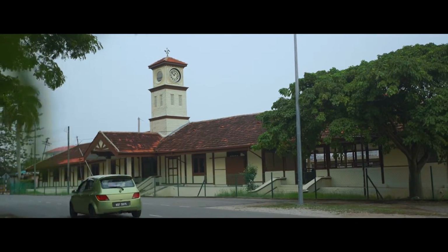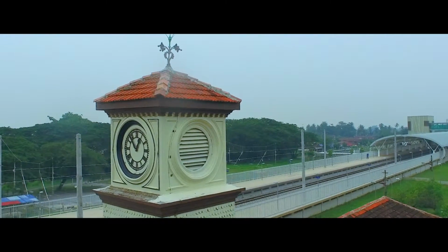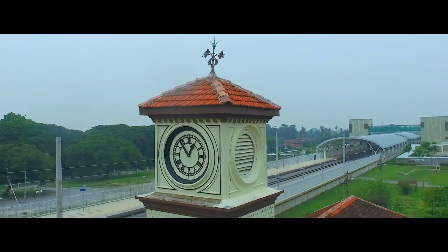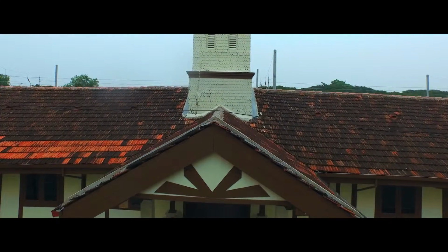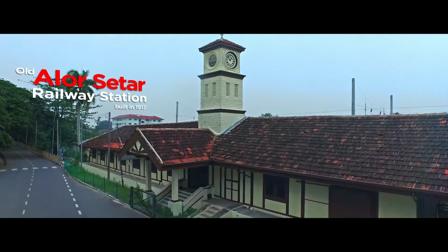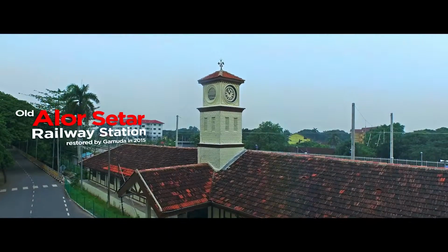The EDTP project also contained elements of conservation. In Alor Setar, the old railway station had a clock tower which served the community as an iconic landmark for 98 years. Very much a part of the local heritage, this station was restored to its former glory. This included the restoration of the clock, which required sourcing for original parts from India.